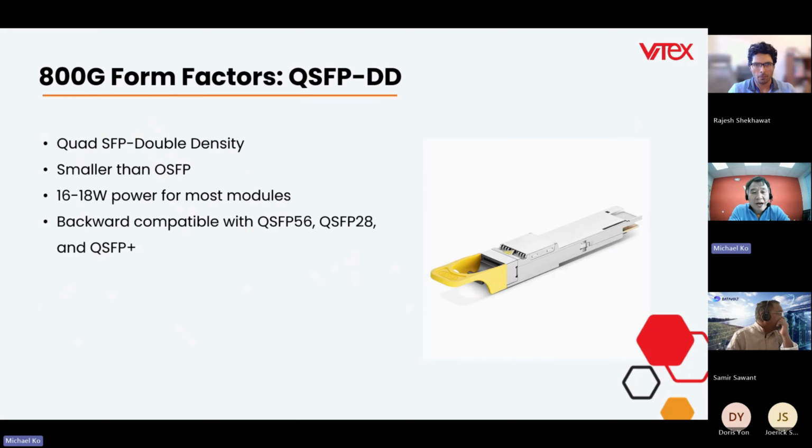So the other popular form factor is QSFP-DD. It stands for quad SFP double density. Now quad stands for 4 lanes. QSFP has been around for a long time, even from the 40 gigabit per second data rate. But when you have a double density, you have 4 lanes but double connectors, so that enables 8 lanes. So that's how it gets applied to 800 gig transmission.